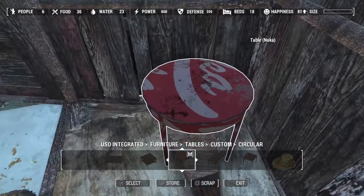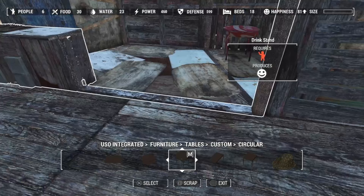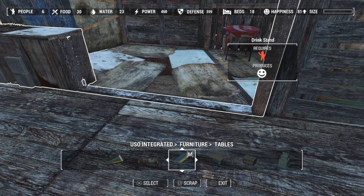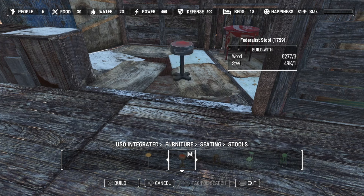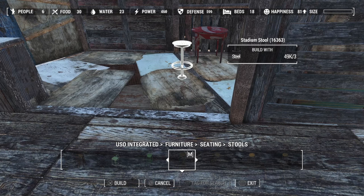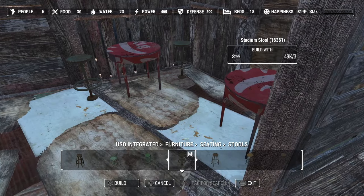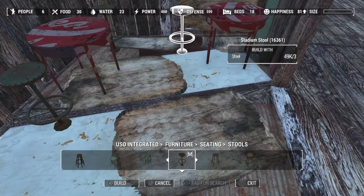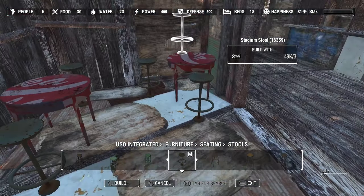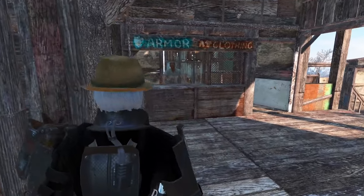Or maybe this one, since we have some more room, let's do this. Just a couple places to sit. Seating. Stools. Let's do these. Not very comfortable. I'm going to have to check all of these also and see which way they're positioned. Oh, these at least kind of have something for me to go off of.